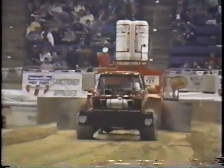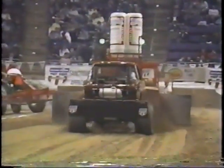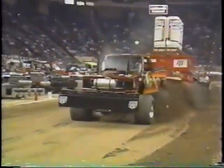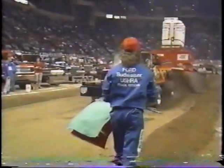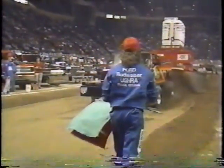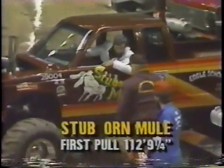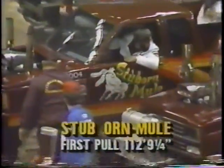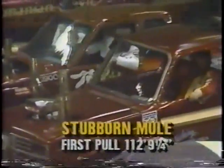Well, here again, Ken, the track is the story tonight in this pull competition. The track's not good. They're packing it back together. It's looking good, but it's tearing up. It's rutting up. It's real loose underneath. The bite is gone, and we're just early in the competition, and it's not going to get much better before the night's over with. And the Stubborn Mule tonight, stubborn even in spelling: 112 feet, 9 1/4 inches. He'll pull in there and consult his 3rd grade teacher.